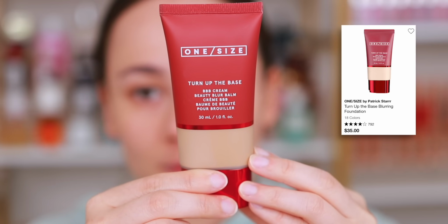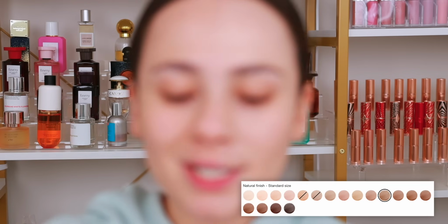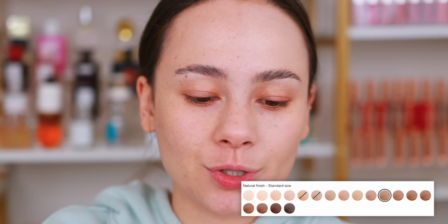The next one that I have is the One Size Turn Up the Base Blurring Foundation. It's $35. Now, One Size in general is just one of those brands that I feel caters more to oily skin. They are slowly adding more products for dry skin, but this was launched in the era of oily skin products for them, so keep that in mind.